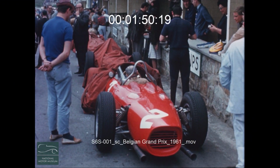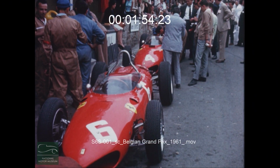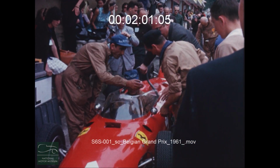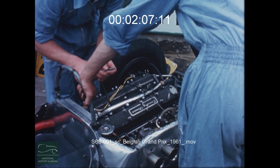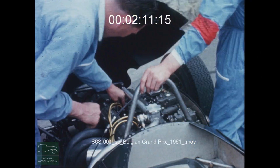Number 2 is Von Trips's Works Ferrari with the new 120-degree V6 engine. Number 6 is to be driven by Ferrari new boy Richie Ginther, and number 4 is Phil Hill's car. A 4th Ferrari with the old 60-degree engine is on loan to Gendebien. The latest Ferrari engines are reckoned to be giving 40 horsepower more than the Cooper-Climax engine used by BRM, Cooper and Lotus.